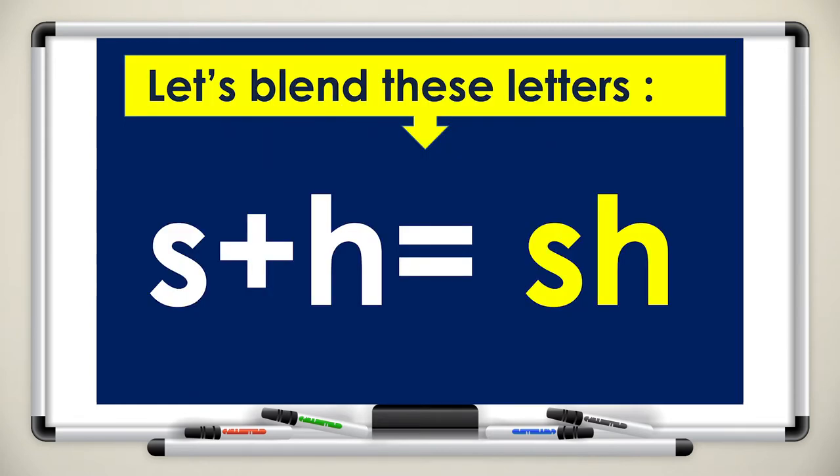If we blend two letters together, it will give us a new sound. Here we have the letter S with the sound S, and we have the letter H with the sound H. It will give us a new sound, sh, sh, sh. Say it with me, sh, sh. One more time, sh. Perfect, boys and girls.